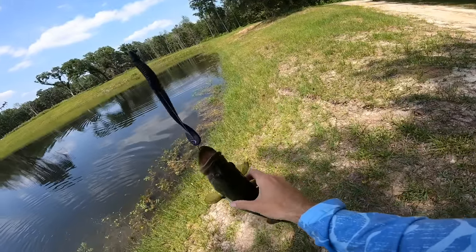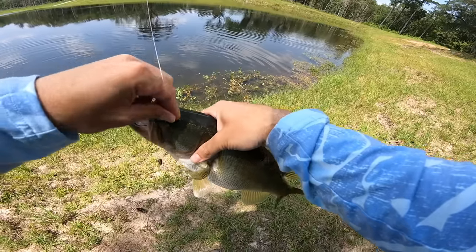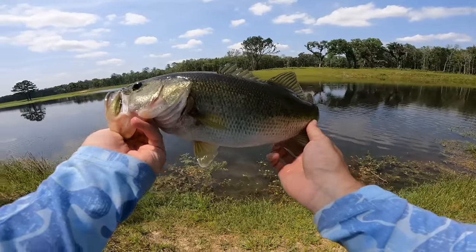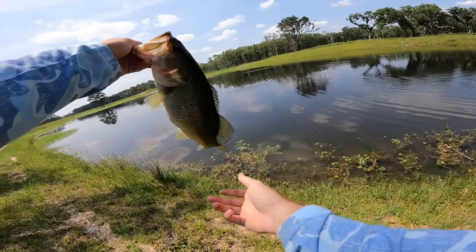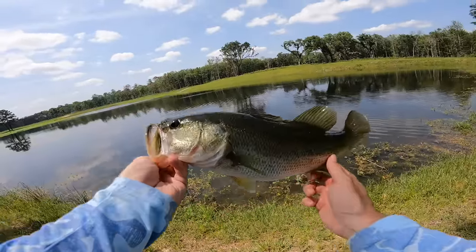Look how fat that fish is. There we go, boys. I'd say 3 or 2 and 3 quarter. Look how fat that belly is. We've been to a couple ponds and haven't really had much luck. Tara caught a smaller one, and then that's a good almost 3-pounder with a 2-pounder's body.